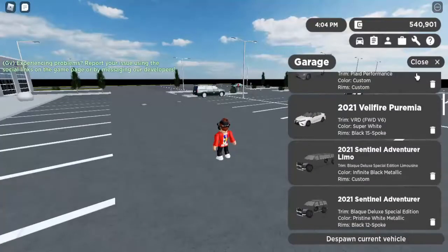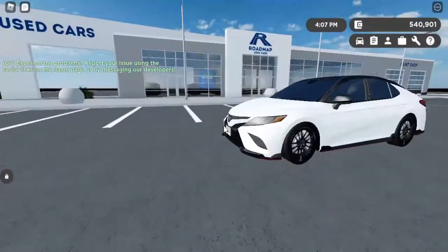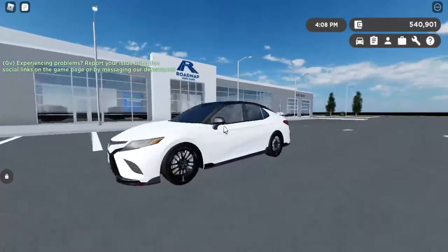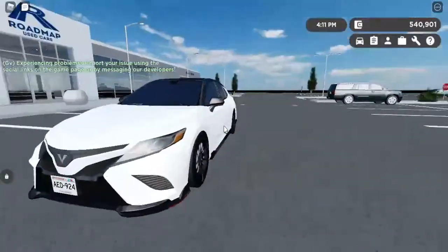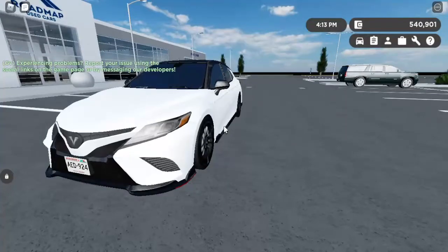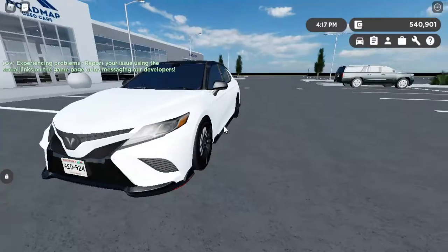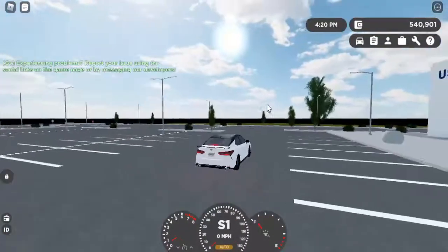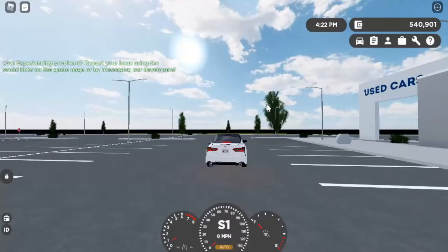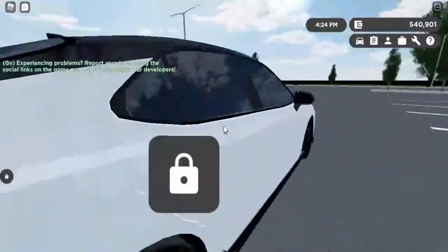Next, we have the Toyota Camry TRD V6. And I like this car. It's a nice role-playing car, and I highly recommend this car if you guys want a role-playing car. You've got the wing in the back, you've got the red accents. Everything about this car is pretty nice, to be honest. I personally like this car a lot. There's nothing special about how it sounds, and the turn signal is pretty basic, but it is a pretty nice car for how it is.